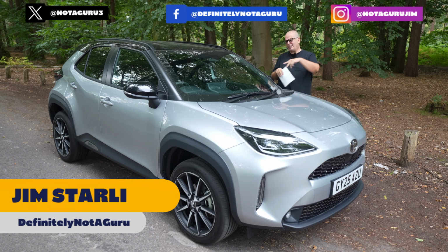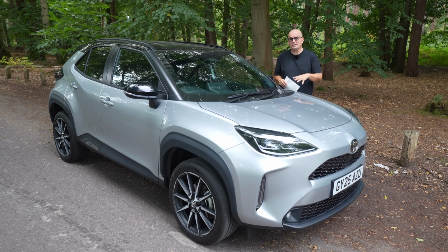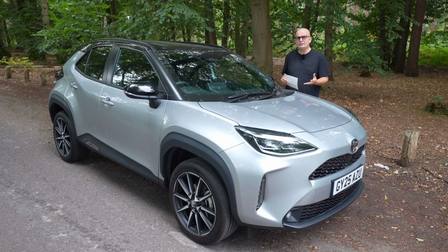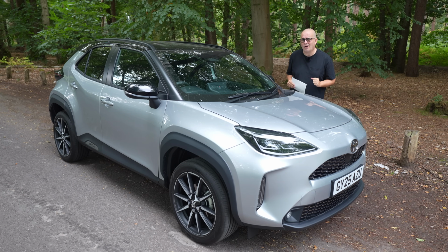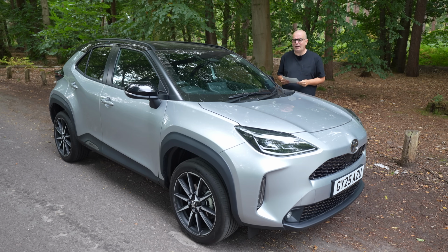Hello folks, this is the facelifted version of the Toyota Yaris Cross. These start from 26.5 grand. The one I've got here today starts at about 32.5 grand, but it is super frugal. More on that in a sec.